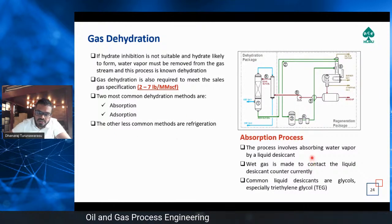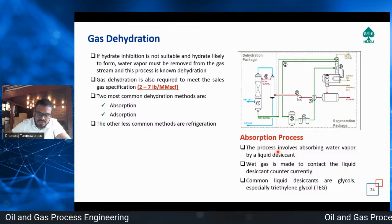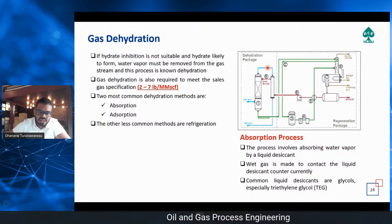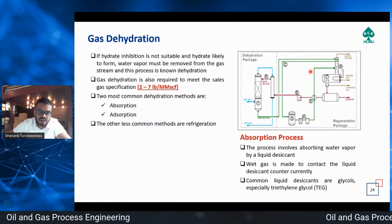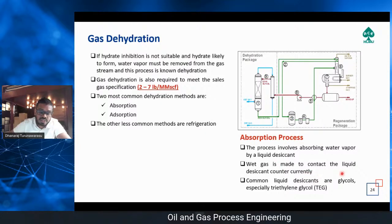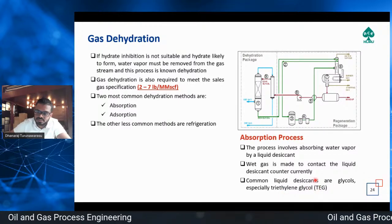Right. So the absorption process involves absorbing water vapor using a liquid desiccant, in this case using glycol. The most commonly used glycol for dehydration systems as a liquid desiccant would be TEG, triethylene glycol. Alright.